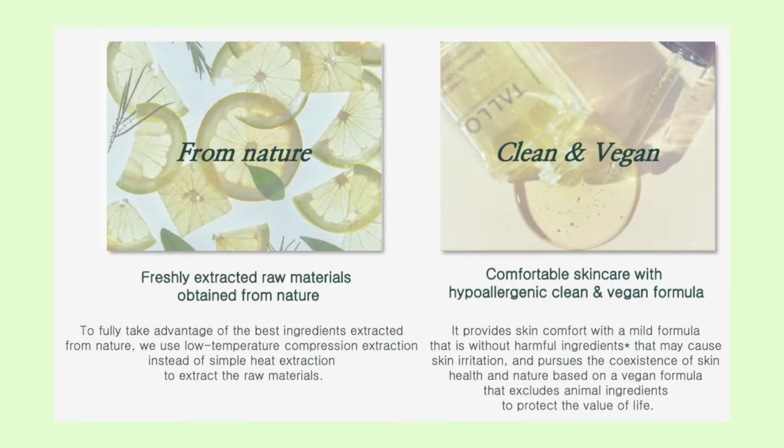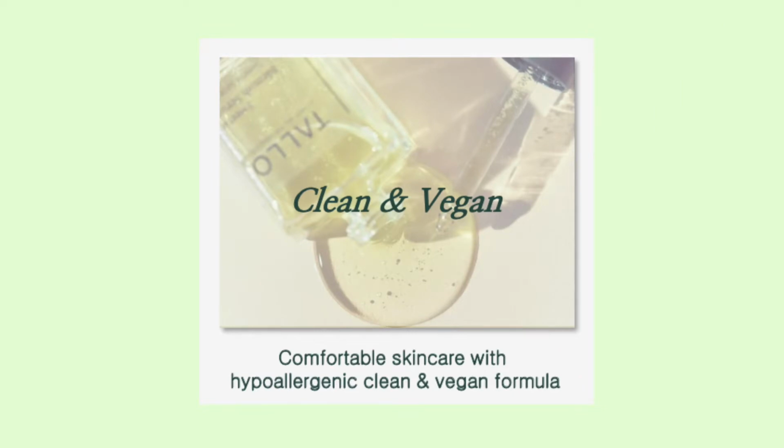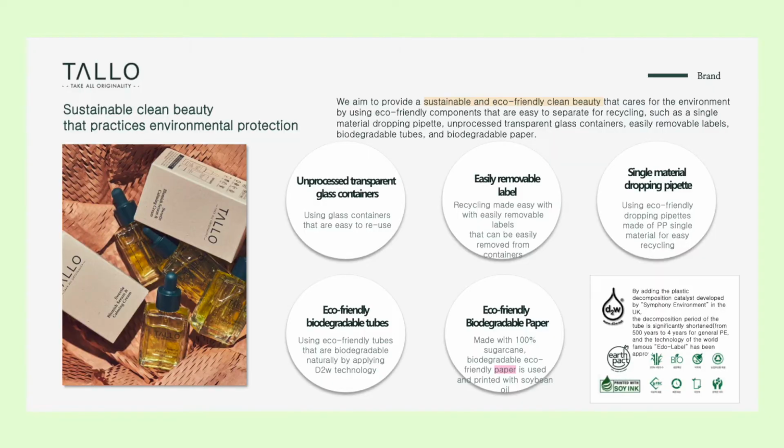Okay, just a quick overview about the Tallo line. What I really like most about the product is the ingredients, of course, because every time I use a product, I always check the ingredients first. I don't usually go with the hype because what if the ingredient is not nice in that product and it may damage my skin. The 2 new products that I will be introducing, I have used them for more than a month now. That's why I made this video. So I'm very particular about the ingredients, and the ingredients of the Tallo line are extracted from nature. It is hypoallergenic and the formula is vegan, so there are no harmful chemicals used in the product. On top of that, their packaging is eco-friendly, which is really a plus for the seller.